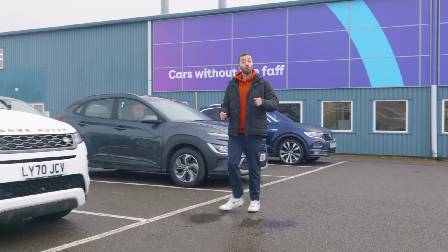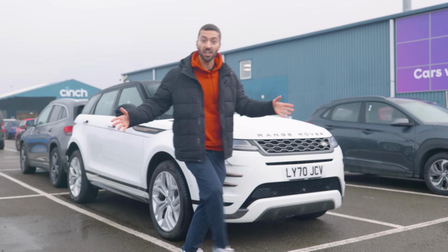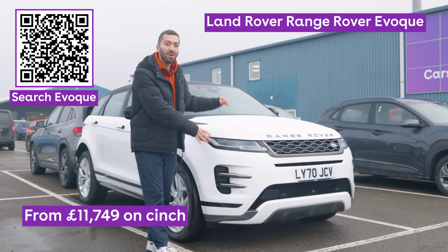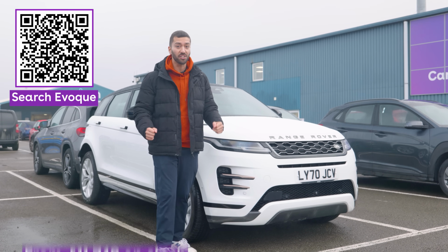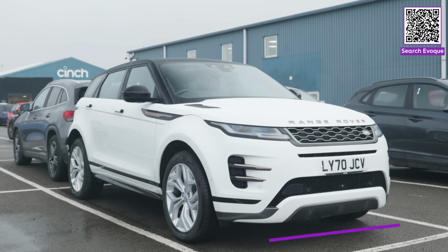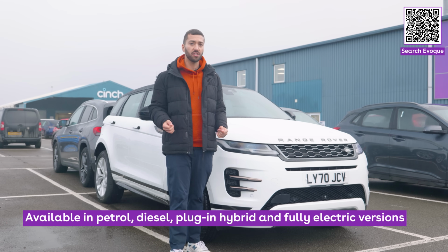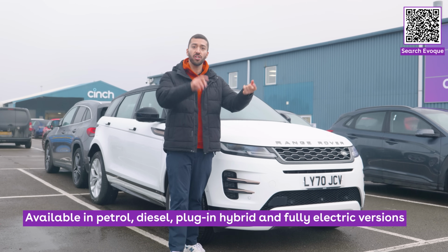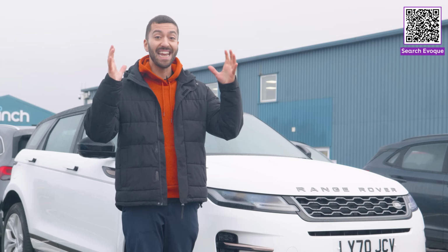But if that Volvo wasn't posh enough for you, let me introduce you to a car that actually needs no introduction, because this is the Range Rover Evoque, which just so happens to be one of the most searched for cars on Cinch, and for very good reason. I mean, it looks fantastic, and also you've got a good selection of cars to choose from. You can go for the plug-in hybrid version, you can go for the diesel version, and you can also go for petrol versions. Plus, the interior is lovely.